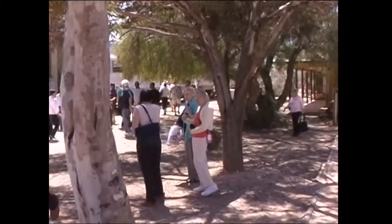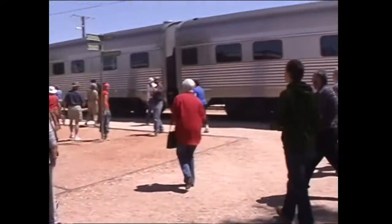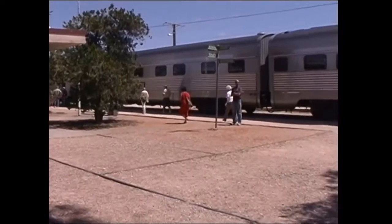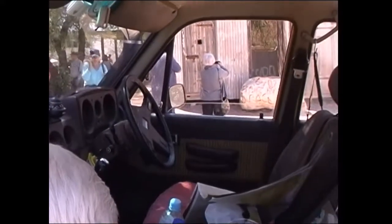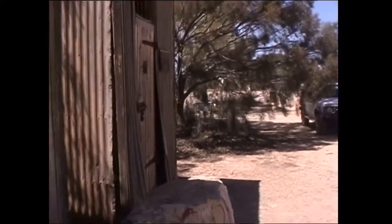Back to board the train. Yeah, yeah. Oh, it's another 5 minutes or something. Maybe 10 minutes, in fact. Board the train. That's the last call for the boat. They're all taking their last photos.